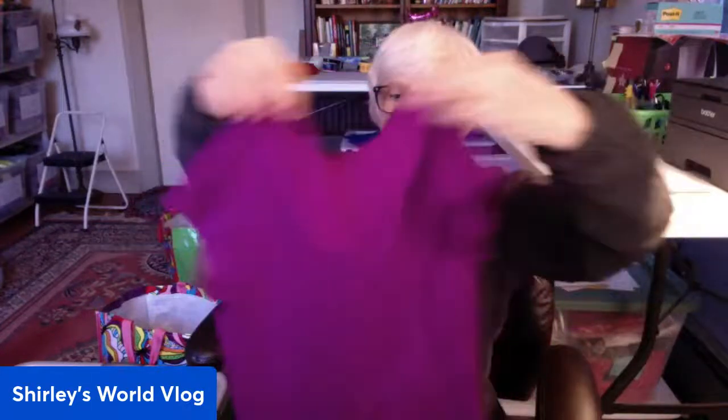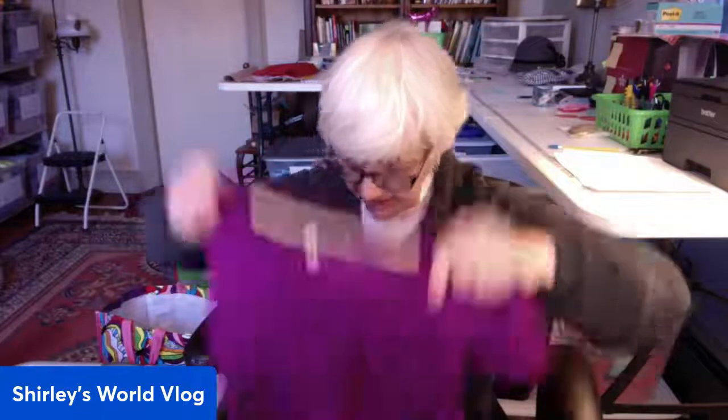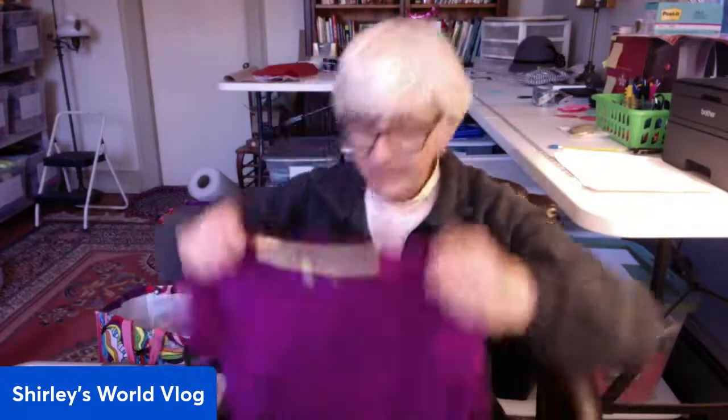This is by Exertion also, and it's a small, just a V-neck little cap sleeve t-shirt. Exertion is an activewear brand. And this is a maroon color.